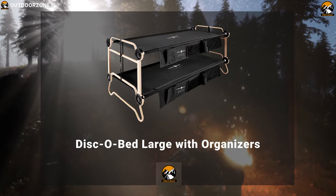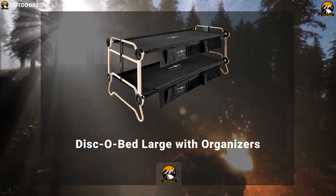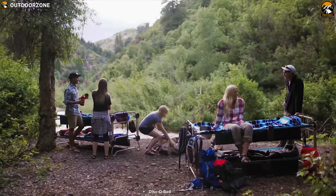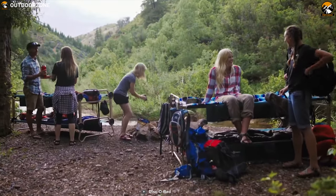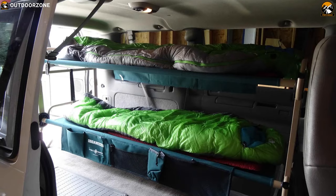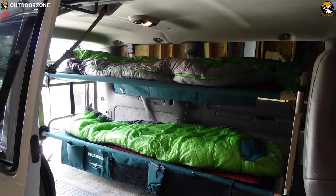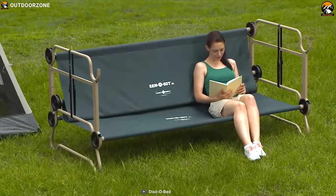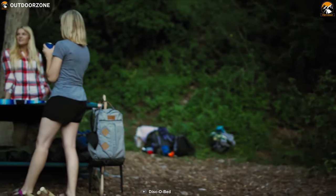Short on space but not on comfort, the Modular Disco Bed L blends with your campsite in style. This bunk bed offers ample sleeping space for two people with its high-performance 600D polyester fabric cot and ensures you always stay comfy on the campsite.